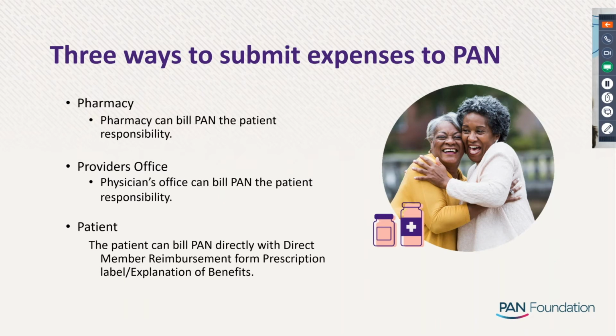And finally, last but not least, the patient can bill PAN directly, and what they will need to do is download the direct member reimbursement form and add with that a prescription label for services received at the pharmacy or an explanation of benefits for services received at the doctor's office. The direct member reimbursement form can be obtained on our website at panfoundation.org under Get Help and Patient, and they will be able to download this form and send claims, and we'll pay the patient directly.